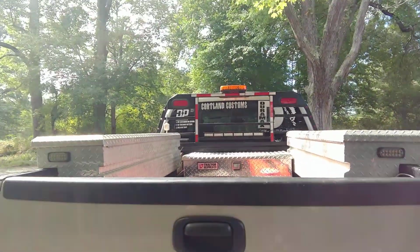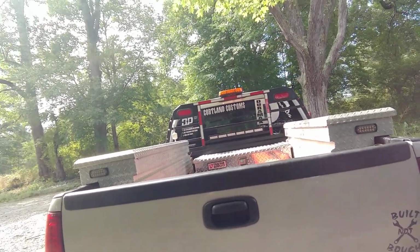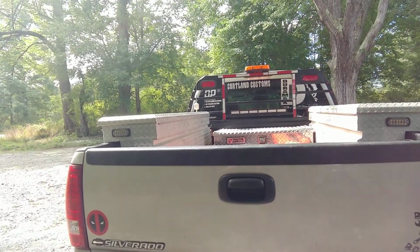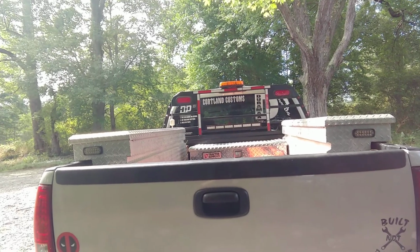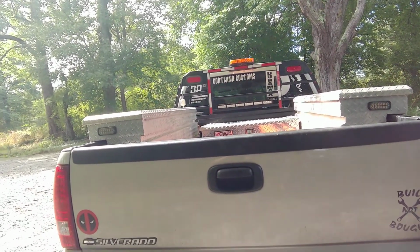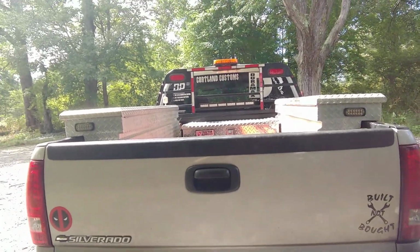And there it is, the headache rack. I relocated my directional bar for my emergency lights onto the rack. Relocated my little dinky top beacon bar to the rack. Got my CB antenna mounted on the rack. I'm going to put my XM radio antenna on there as soon as I get some zip screws.